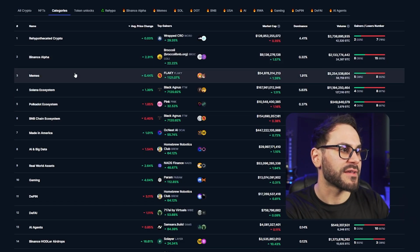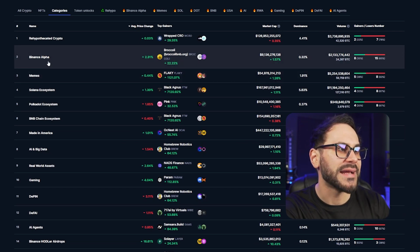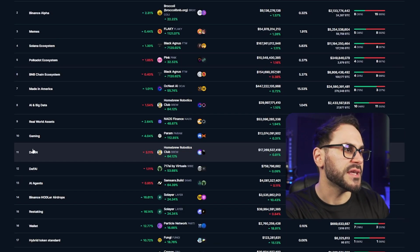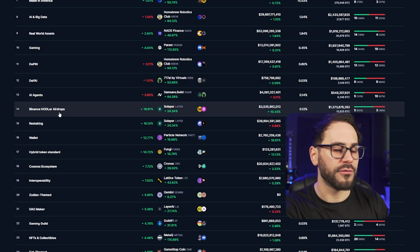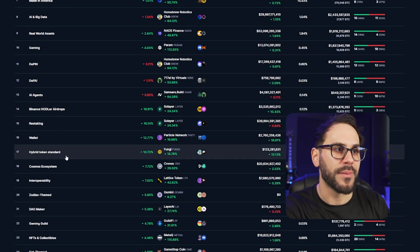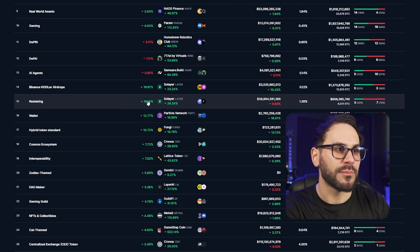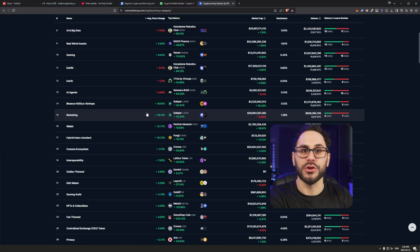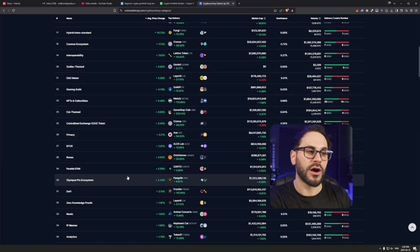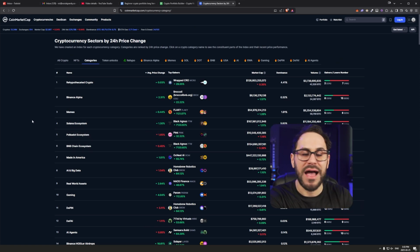So if I go down this list, I can see AI, Made in America, memes, Binance Alpha, that's a big one right now, DPIN, AI agents, restaking, wallets. This is all of the different categories, all of the possible metas that you could be getting into. And you can see restaking is up 16% as a category today. And in the meme coin space, most people don't even know what restaking is. So it's very important that you go down this list and you study what's going on here and you find gem metas that you feel like could break out that have not broken out yet.